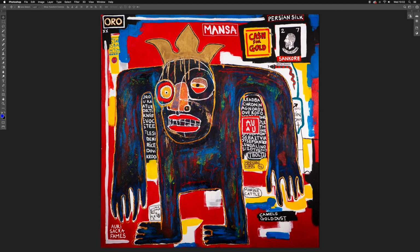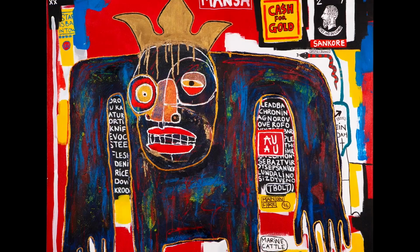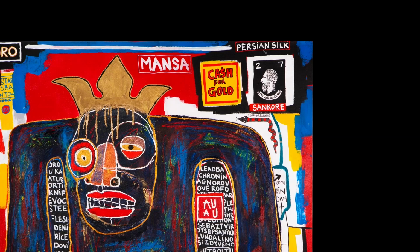And then moving on from cash for gold, we see the words Persian silk. Persian silk once again refers to the wealth of Mansa Musa. It was said that he made a pilgrimage to Mecca between the years of 1324 and 1325. He had a procession of reportedly, I think, 60,000 men, and all of them were wearing Persian silk, including 12,000 slaves. So I just thought that to be very extravagant, this idea of marching all the way in a procession of 60,000 men, and they are wearing Persian silk.